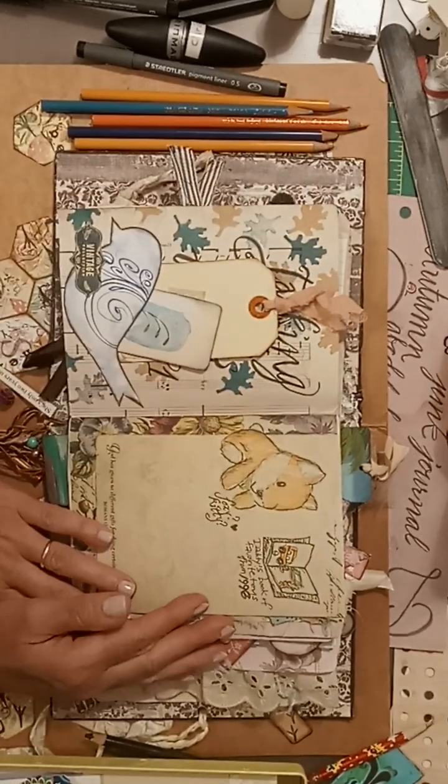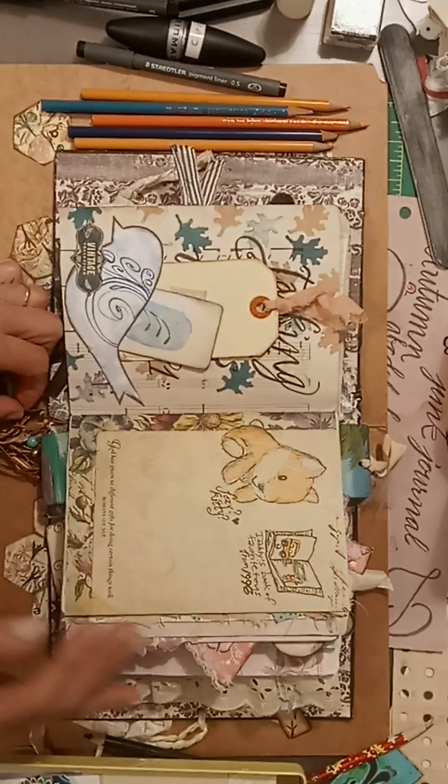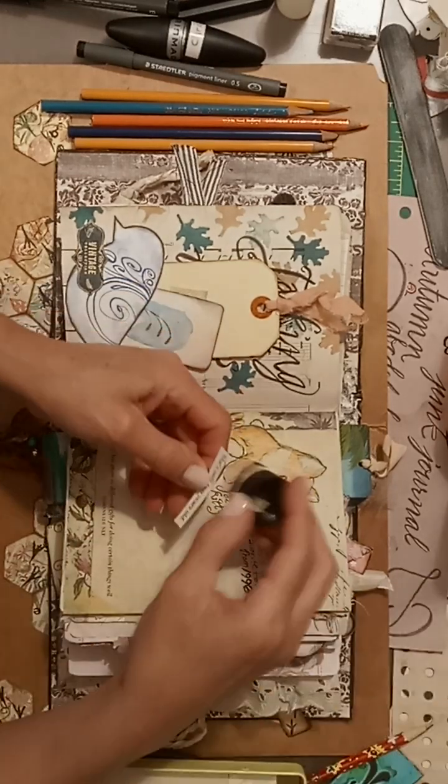And just an idea of how to catalog a little moment in your life. I'm going to glue this little, she's only 2 years old. I think I will ink this up so it kind of pops a little bit.